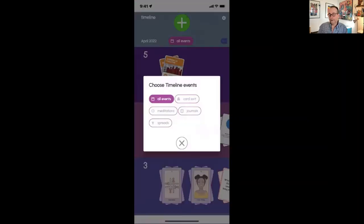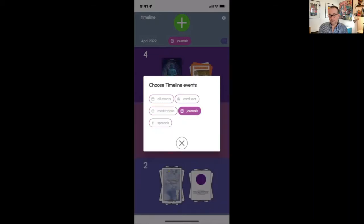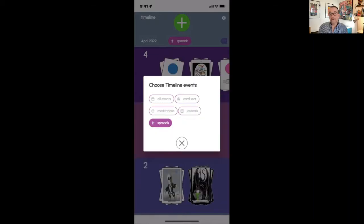I can also filter at any point. I can look for things like card sorts, when I've meditated, when I've journaled, or spreads that I've done, and it filters the background behind that. So I'm just going to look at all events.